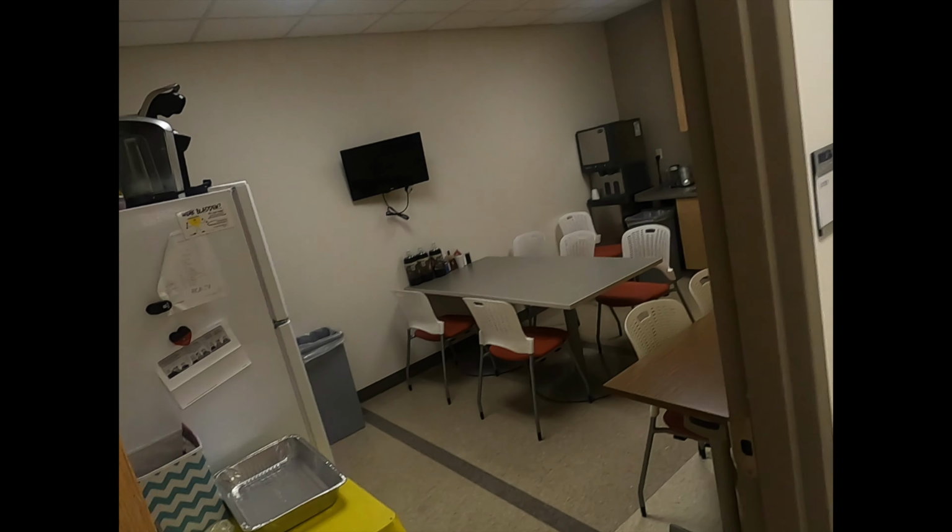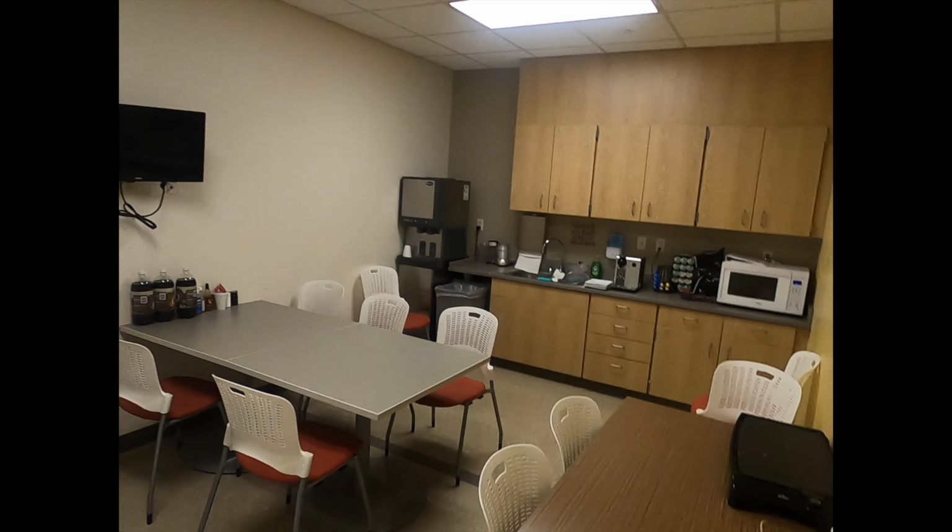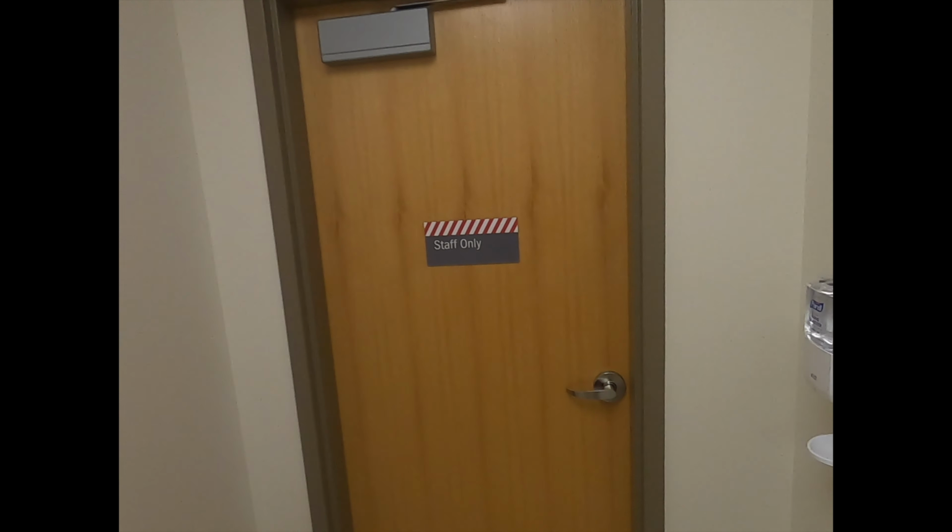And of course, here it's our kitchen. Food's always important, so we have fridge and everything of that nature here, and we sometimes have communal snacks and things of that nature in here as well. More offices here, more offices here as well. And of course, safety first. Gotta keep your hands clean.